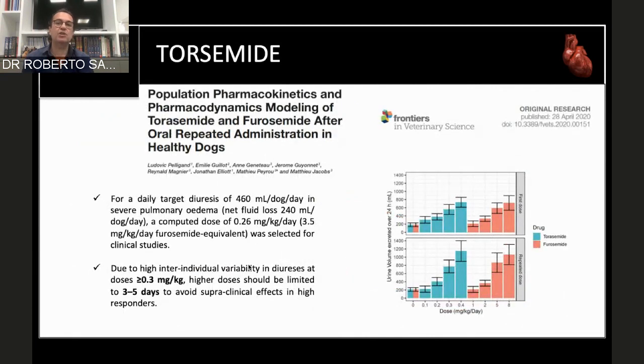This is a new study that showed that for a daily target diuresis of, for example, 460 ml per dog per day, in a severe alveolar edema, we should use a dose around a maximum of 0.26. And the equivalent dose is 3.5 milligram per kilo per day. But then, if you want to have a more potent effect, you have to increase the doses up to 0.3. There are cases up to 0.4, but this should be limited to a maximum of 3 to 5 days because there is very, very high inter-individual variability in the diuretic effect. And so here, if you use it for a longer time, we can have problems.